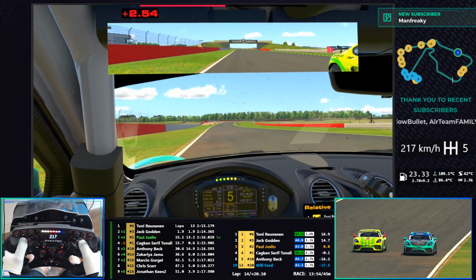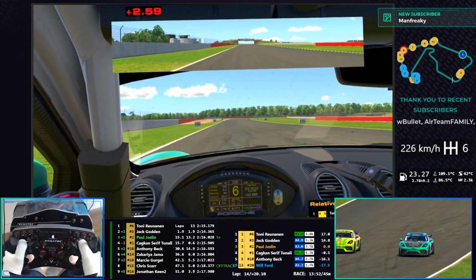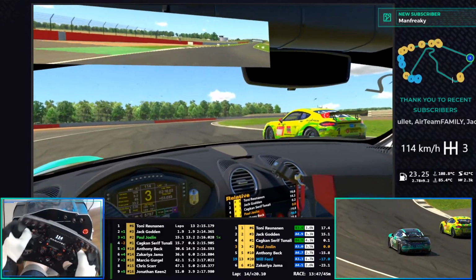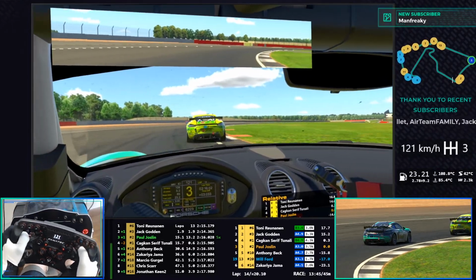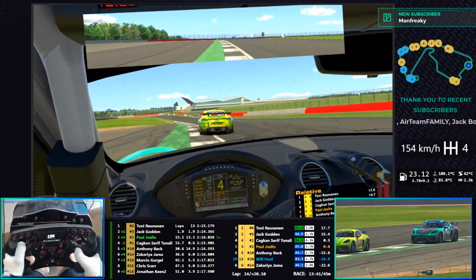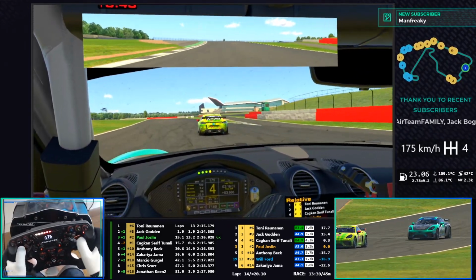So I could go more defensive here, but to be honest, it's probably better for me just to stay in his draft. I don't think we're going to be able to catch the leaders anyway, so let's make him do all the hard work, and yeah, hopefully we can try to get him towards the end.